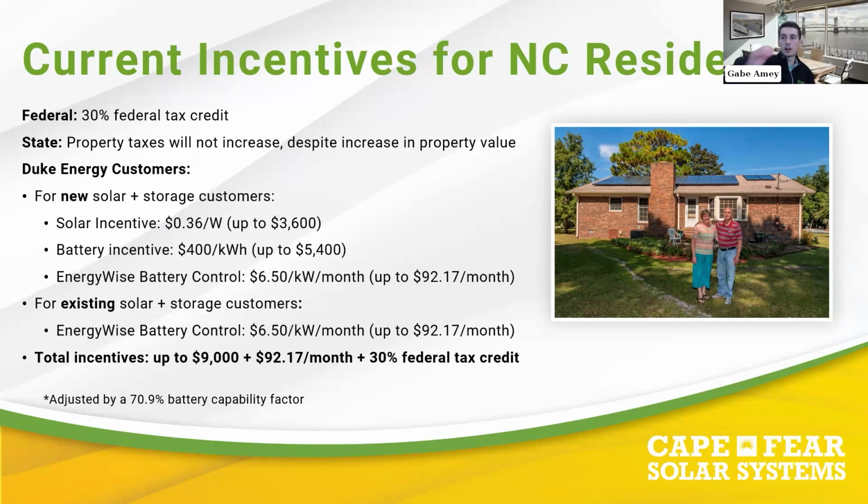So a real quick shot of just all of those incentives. Again, if you're not currently a solar customer, you're eligible for that up to $9,000 if you're on Duke Energy, plus the EnergyWise program, which can add up to $90.17 a month if you're doing multiple batteries. For most folks, if you're purchasing just one battery, you're looking at $46 a month. And that's all in addition to the 30% federal tax credit, which you can claim on the purchase of a battery, as well as if you are getting solar or not.